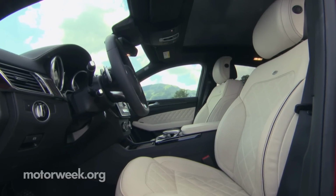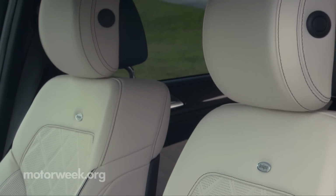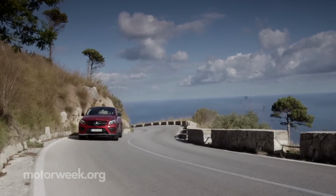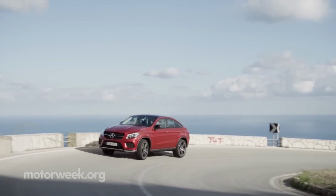One thing I noticed right away getting into the GLE was that I almost had to jump over the bolstering on the seat bottoms, which isn't exactly what I want to do when I'm getting into my vehicle. Either way though, when you get in, they are comfortable and they do offer a lot of support, and that's good because you can actually throw this thing around in corners and you want to stay in your seat.